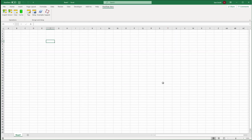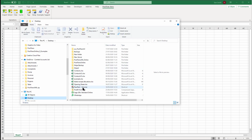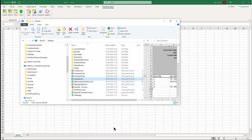And of course I could close it. Then I could find that file in Explorer. I could right click on it, Properties, Read-only, okay, ba-boom.